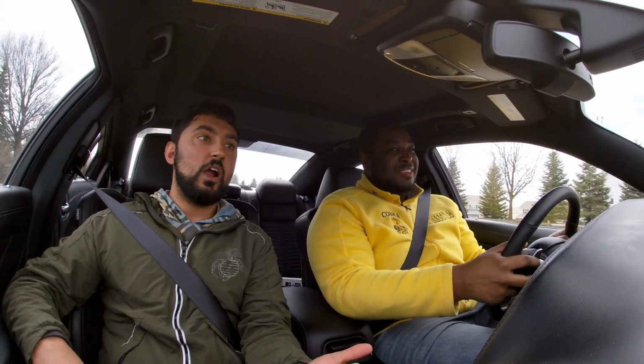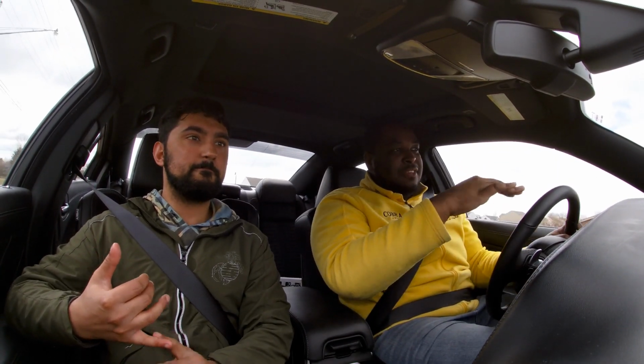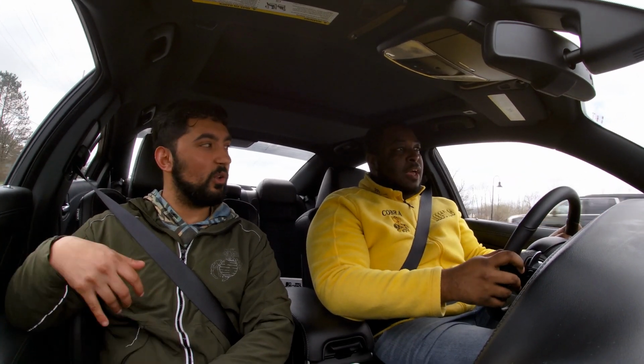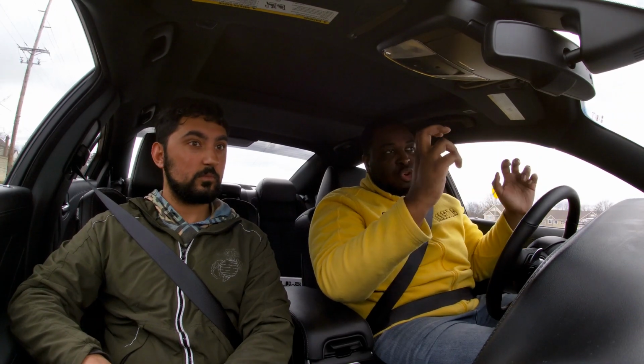Back to this vehicle. Being a $43,000 car, who are the competitors? Being a Charger, you have the higher end cars like Audi and Mercedes, but at the same time you also have the Chevy SS. That's the direct competitor. They don't make them anymore, but the newest one that came out. And also the Ford Taurus SHO. But those are V6s.